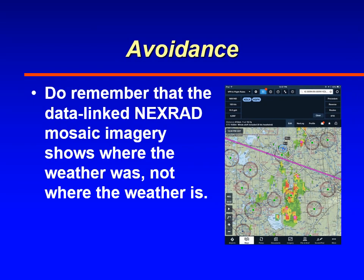And speaking of FISB or NEXRAD information or data link into the cockpit, latency: typically when you're looking at a radar image that was provided from ground transmitters into the cockpit, you may have up to 20 or 30 minutes of delay. In other words, the picture that you're seeing on your device is not necessarily what's happening outside the window. So that's why data link weather should only be used strategically and not tactically to fly around thunderstorms.